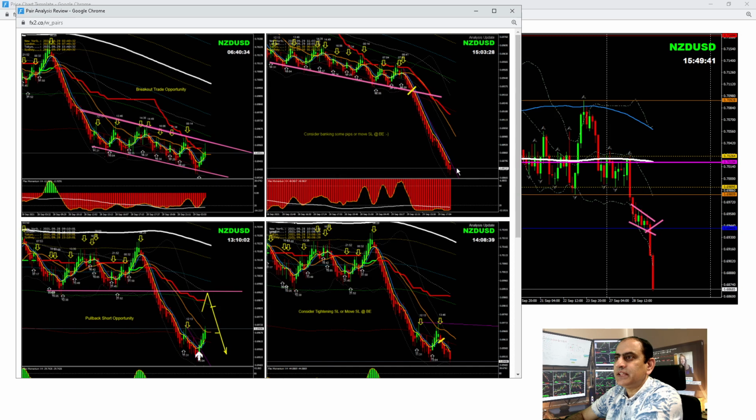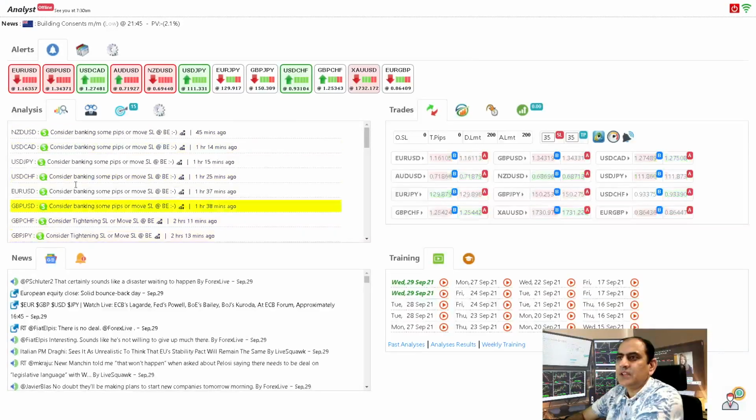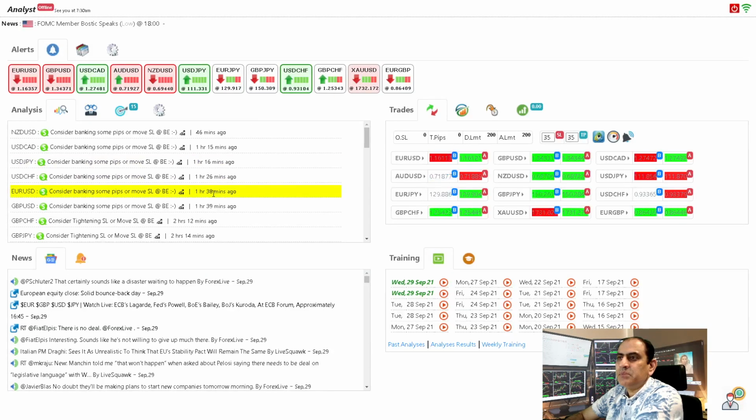We haven't seen any green candle. Explained to my trader, as long as we don't see the green candle, just hold it. So amazing profit. Most of the trades, you can see every single trade, even dollar yen, we had a beautiful breakout. You can see, explain to my trader, look for this breakout because the momentum is developing bullish, dollar is getting stronger. You can see that was a beautiful breakout, another beautiful long trade, amazing profit.